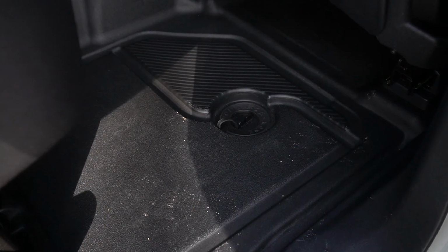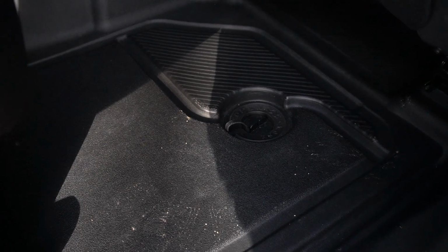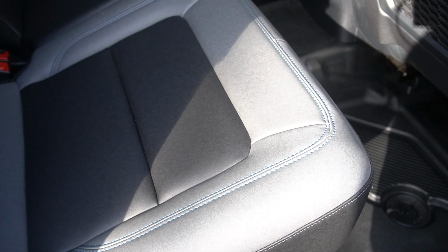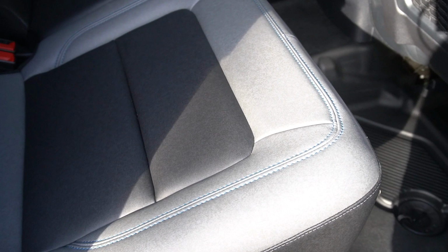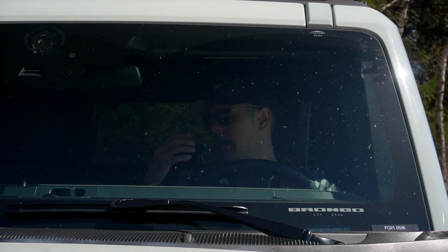In this thing there are no carpeted floor mats, there's no rubber floor mats. You have just the bare footwells with the drain plug. You have marine grade vinyl seats for your upholstery, which get a little bit hot on my back during longer driving, but they're going to hold up incredibly well and be really, really durable.